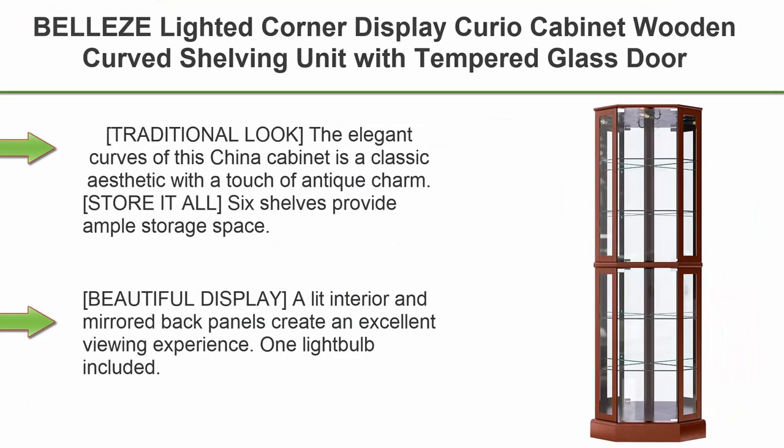Top 4. Belize, lighted corner display Curio cabinet, wooden curved shelving unit with tempered glass door, bar and liquor storage area, with 6 shelves, Ashfield, Walnut. Traditional look.